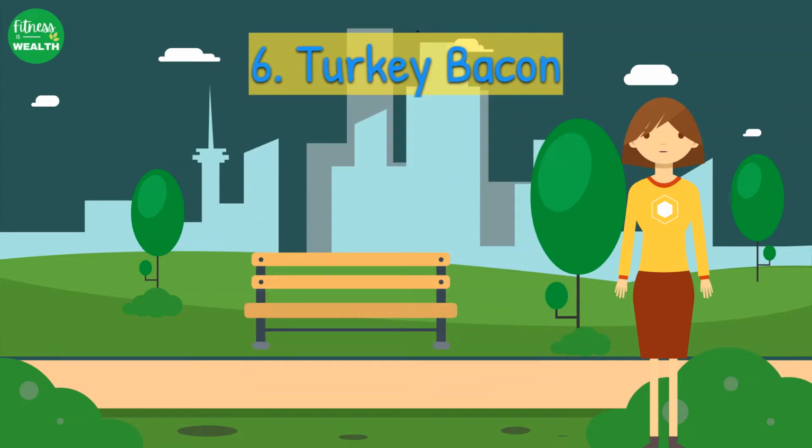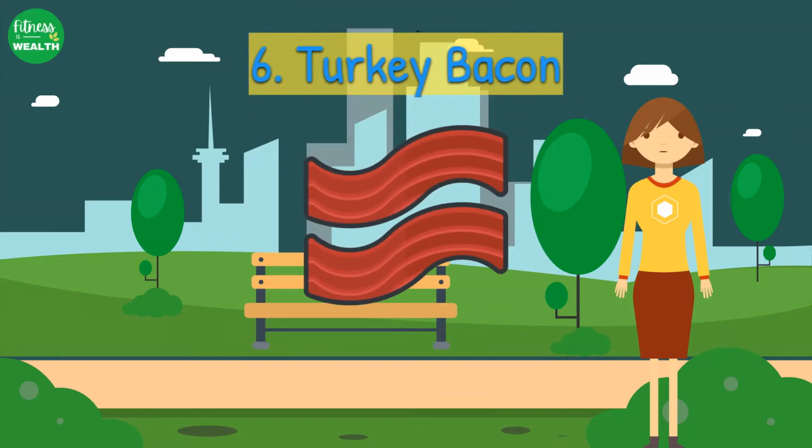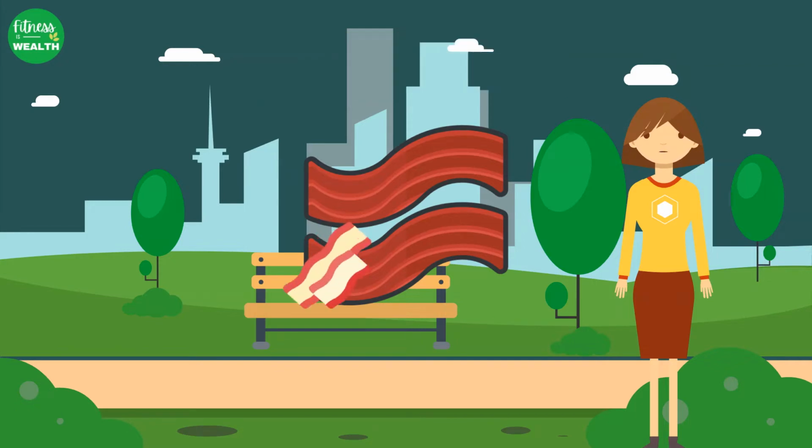Number 6. Turkey bacon. Considering turkey bacon to be a healthier alternative to pig bacon? Think again. While turkey bacon may save you a few calories, it's typically high in artificial colors, salt, saturated fat, and nitrates, all of which have been designated possibly carcinogenic by the International Agency for Research on Cancer.